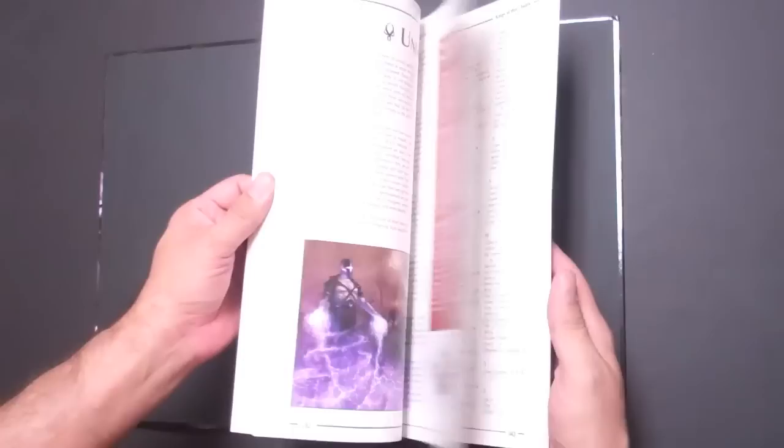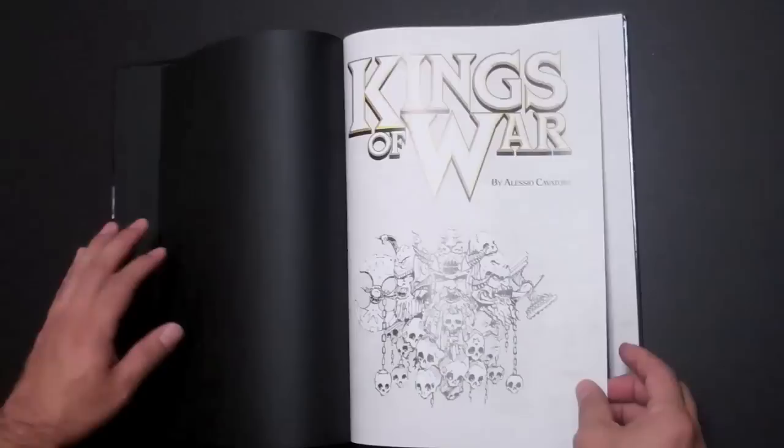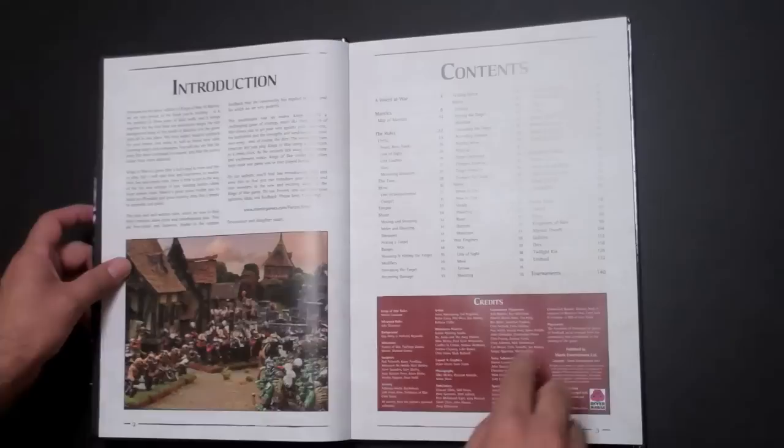First of all, just the very basics of the book itself. As I was saying, 144 pages. It's full color, just what you would expect from any modern wargaming supplement. That's what it looks like. There's the back of it. Let's flip this guy over and take a look. So, Kings of War by Alessio Cavatore. There we go, right there. He did the core rules, and then we have listed advanced rules by Jake Thornton. Hey, check this out over here. Special thanks, everyone at Bell Lost Souls. Loving that. Alright, thanks, Ronnie.